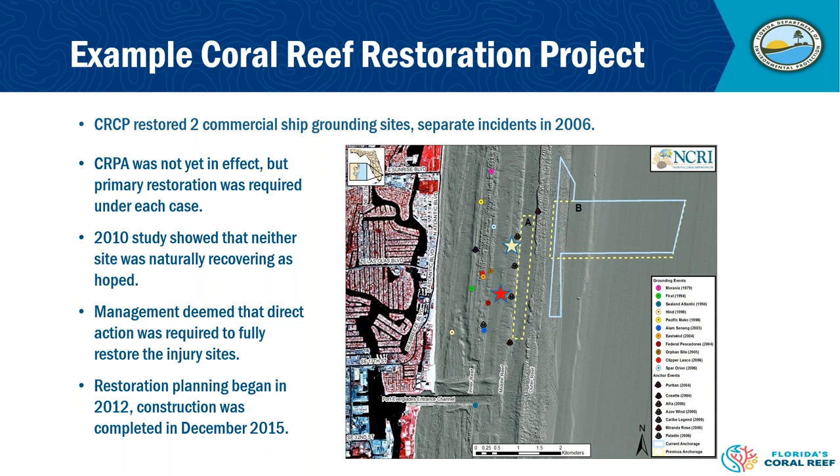At the time when these occurred, in 2006, the Coral Reef Protection Act was not in place until 2009, so that was not there yet. So minimal restoration was done initially at the time of the two ship groundings. However, we performed a study in 2010 and showed that neither of the sites were naturally recovering as we hoped. Essentially, there was too much rubble at the sites, and it was rolling around and preventing future natural growth. So direct management action was deemed necessary to fully restore these sites.